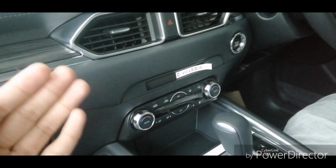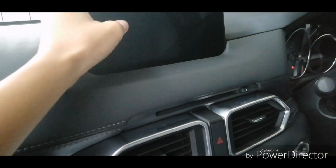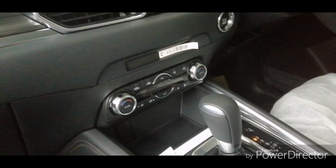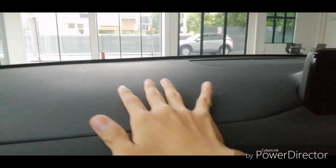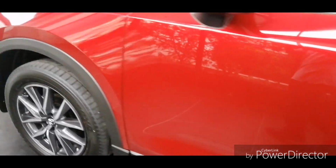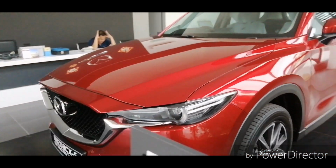So I think Mazda did a really good job in the detailing of the storage space. All the things are just functional and usable. And this screen is also a touch screen, or you can use this dial, so it suits many people's preferences. To me, this car feels pretty solid in every way, like the soft dash right here and some stitching. So yeah, this is the interior tour of this 2018 Mazda CX-5.